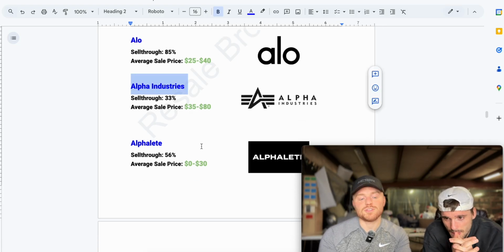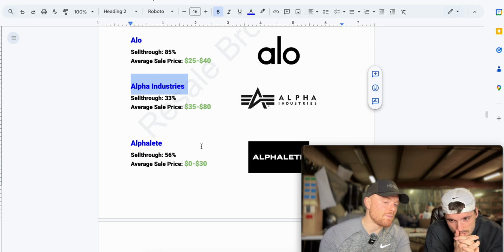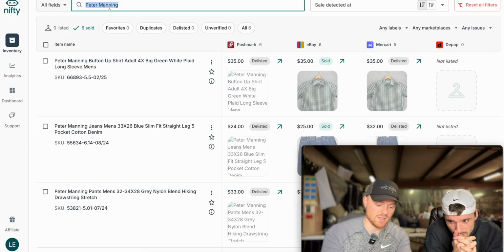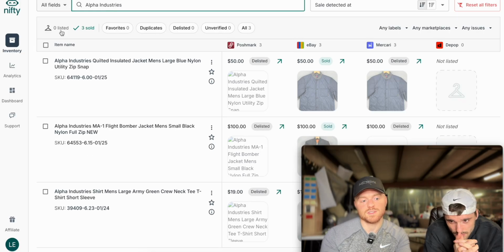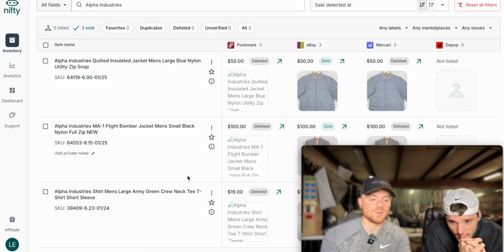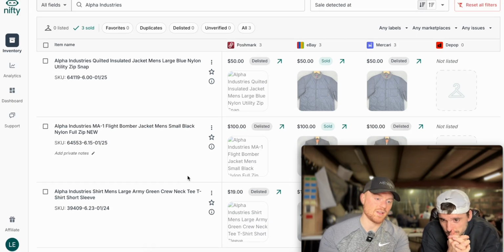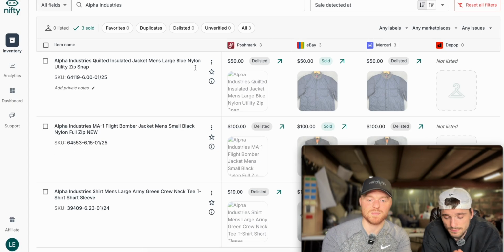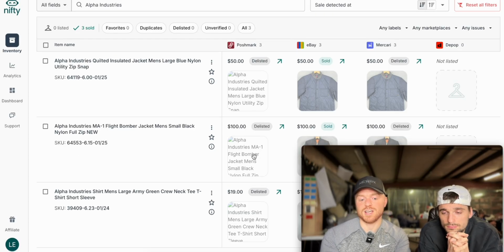I think Alpha Industries, something we don't find a lot, but I think it's good to reference for the sell-through rate, because on this it says 33%, and I think our store's sell-through rate on this brand is going to be a lot better. So yeah, 0 listed, 3 sold. So we have 300% sell-through rate within a year. So it's not going to be the same as the 90-day, but everything we buy in this brand has sold pretty quickly. This jacket sold in like a month.